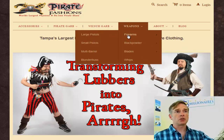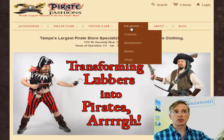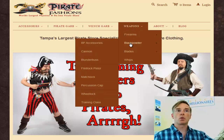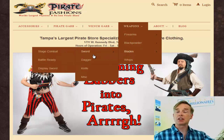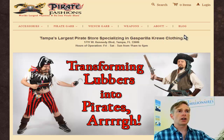Similarly, in the submenus, firearms, black powder, these black powder pistols, I guess it's a sub of weapons, but why not spell it out? It's a perfectly reasonable place to say black powder guns or black powder weapons. Or pirate blades, right? Adding those modifiers gives you a chance to repeat the keywords, and Google will give you credit for that, I think, okay? So those are some thoughts across the top.